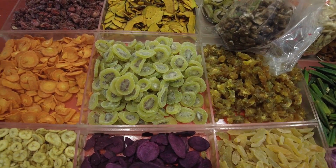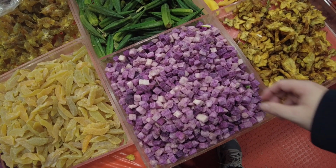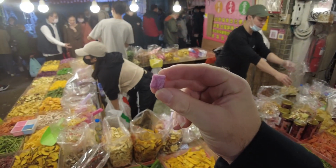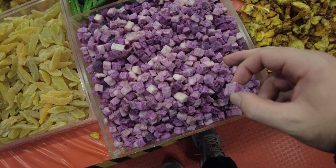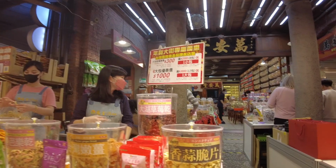This one is kiwi. Dried kiwi. I'll show you here because the camera can't really focus on the one piece. So this is called something like sanyao. I got the sanyao. I'm gonna eat it. A bit like a crisp. They made it a bit like a crisp.